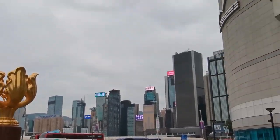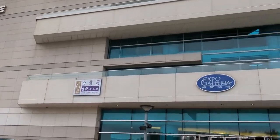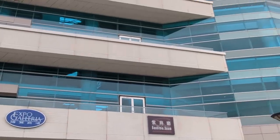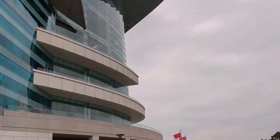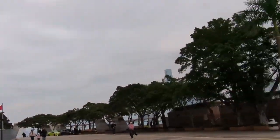Stop by the Hong Kong Convention and Exhibition Center for exciting events like the Food Expo, Book Fair, and other international trade fairs. And just outside the exhibition center, you will find the Golden Bauhinia Square, where you can catch a glimpse of the beautiful Victoria Harbor.